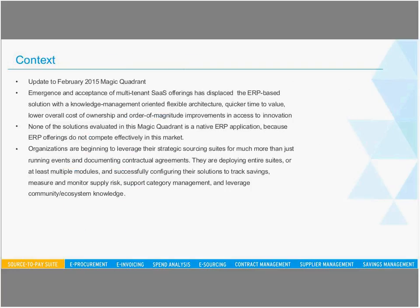A bit of context then. This was the most recent update to the Magic Quadrant report for strategic sourcing suite vendors that was published in February 2015. So almost exactly 2 years in between publications. So what's happened in the 2 years? Gartner does give us a little bit of context to help understand what some of the latest trends are in the market. And certainly they've highlighted the fact that within the last 2 years, the suite providers have really completely displaced ERPs. It mentions none of the providers included in this iteration of the Magic Quadrant is a native ERP.